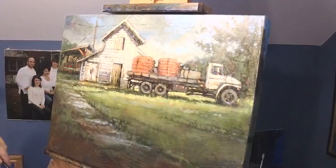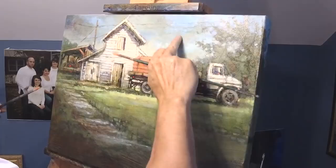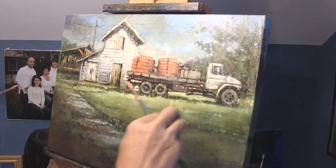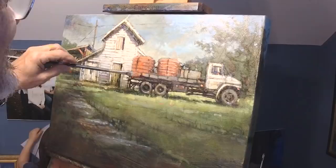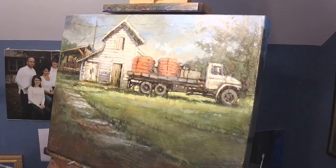Earlier this afternoon, I was talking about how I liked the fact that I had little bits of this red up here in the sky, but in the course of finishing the sky, I obliterated that. So now I'm cheating and just in a very artificial manner, if you will, putting a few strokes of this red up in the clouds. Yep, it's legal.